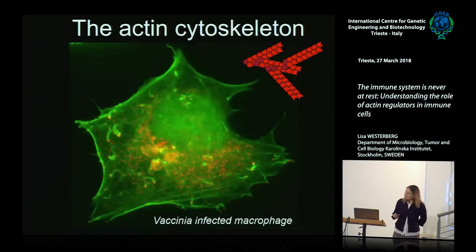And then a large interest comes from pathogens, and we know a lot about the proteins that regulate the actin cytoskeleton from studying pathogens. Because what many pathogens do, and it's Shigella, Salmonella, EPEC, EHEC, Vaccinia, they encode some of the actin polymerizing factors, but they also use the host cell cytoskeleton. So here you see Vaccinia in red dots, and they have these characteristic green actin tails that, if you would look at a live cell, would move around. And they use that to infect the cell, this is a macrophage, and also to infect the neighboring cell.